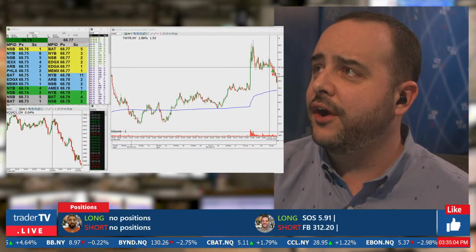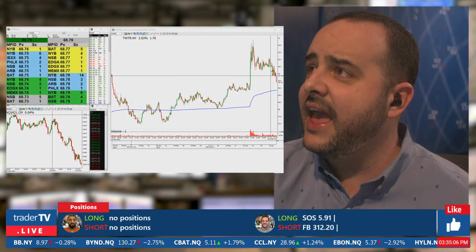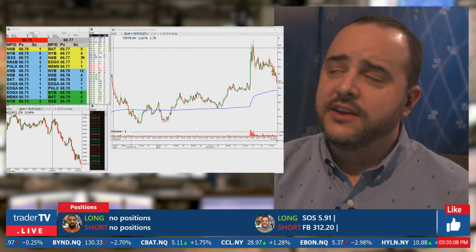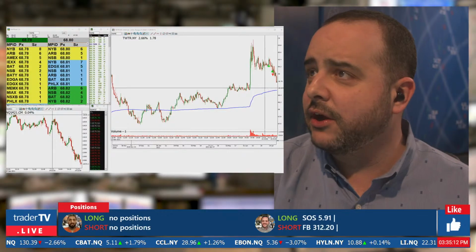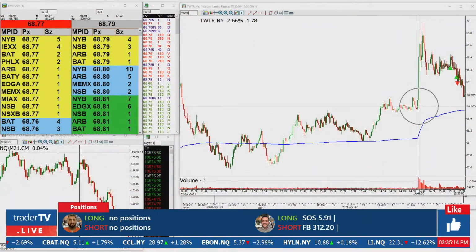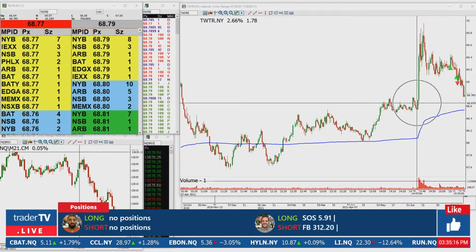Look what happened to Twitter. Like in 25s, in 8s, out 90s. So small hit there. Wow, we should have taken that break. But here comes Twitter right down to this area that we like. Let's put some bids in now and see if we can't defend 60.50, Brendo.